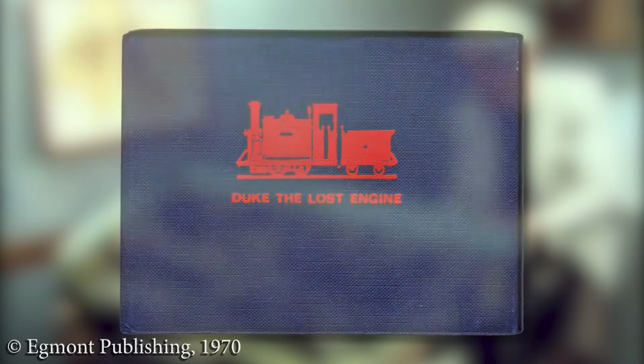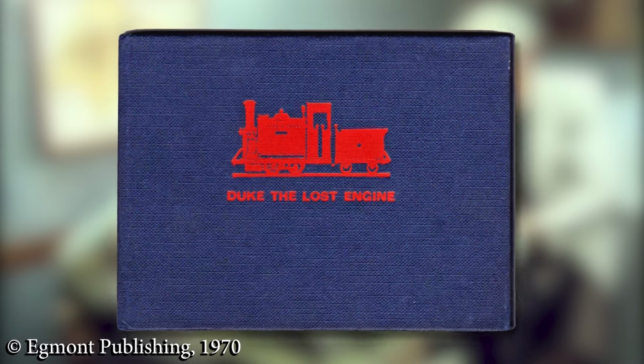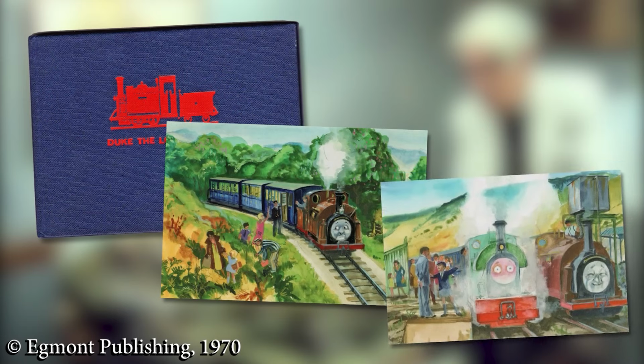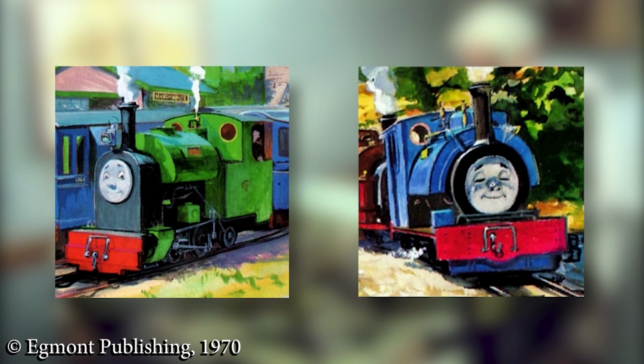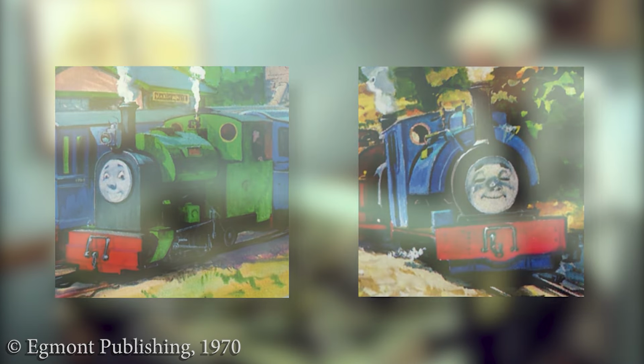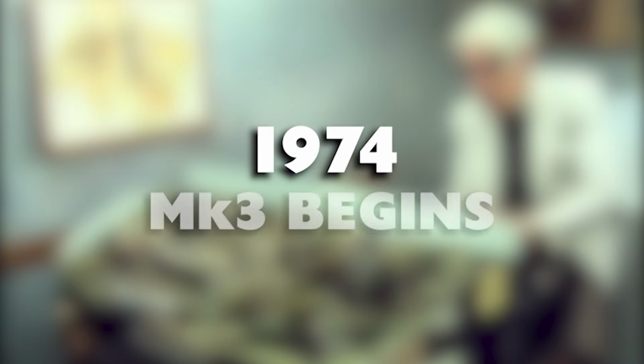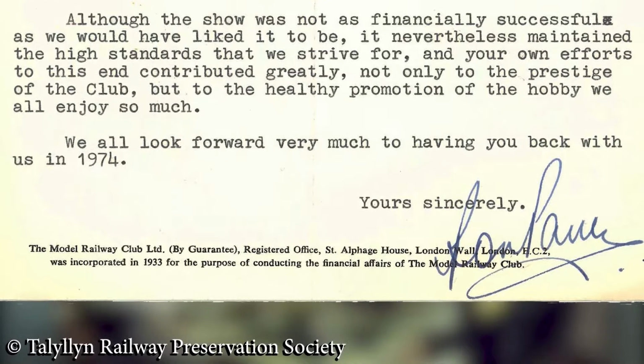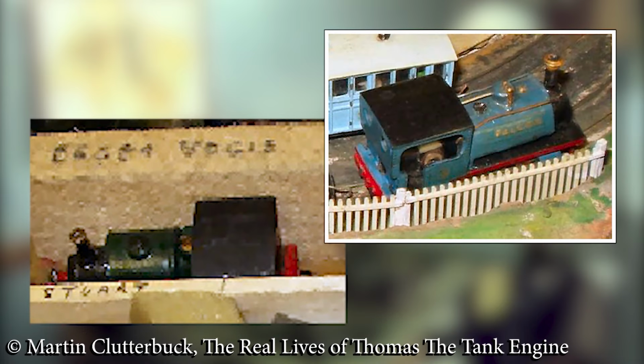In October 1970, Duke the Lost Engine was published and featured the first representation of the Mid-Sodor Railway outside of the layout. One of the big differences between the layout and book was the absence of Stewart and Falcon. In 1974, the layout was requested to appear at a model railway show for the first time since 1969, so the Reverend decided to rework it to more closely resemble the railway shown in the book, with Stewart and Falcon models promptly being built, along with modifications to the other locomotives.